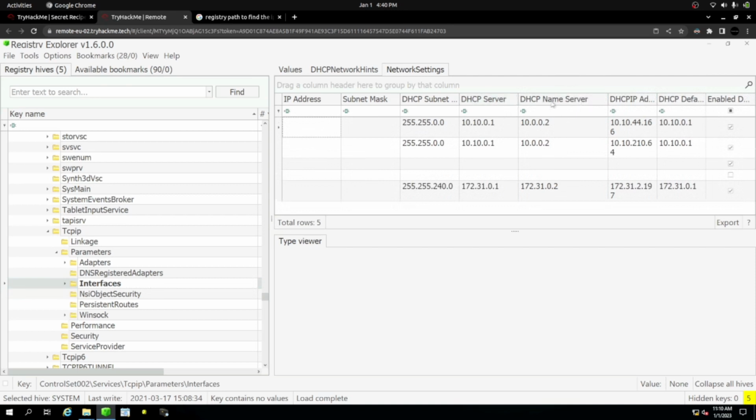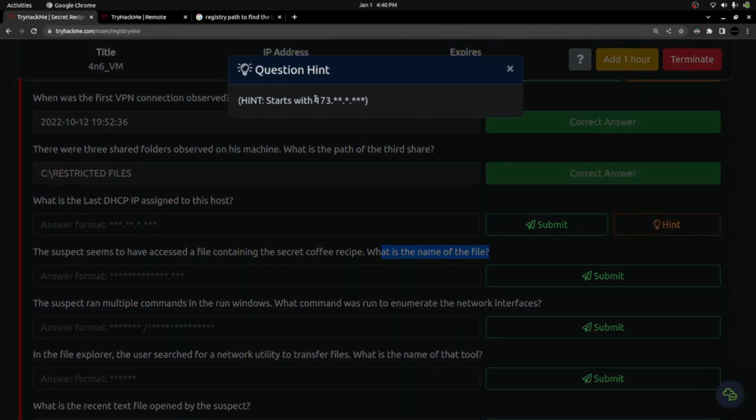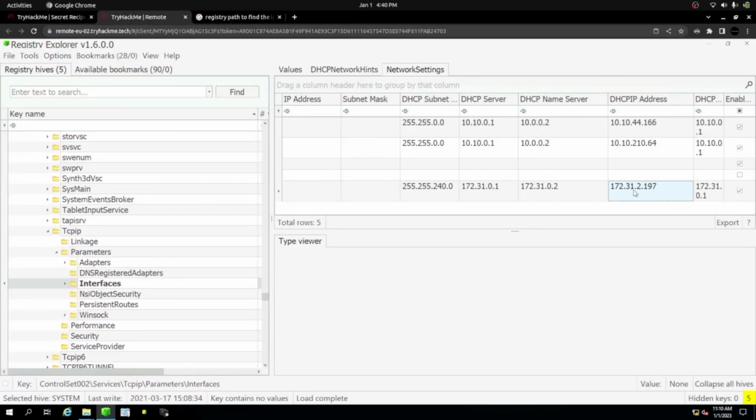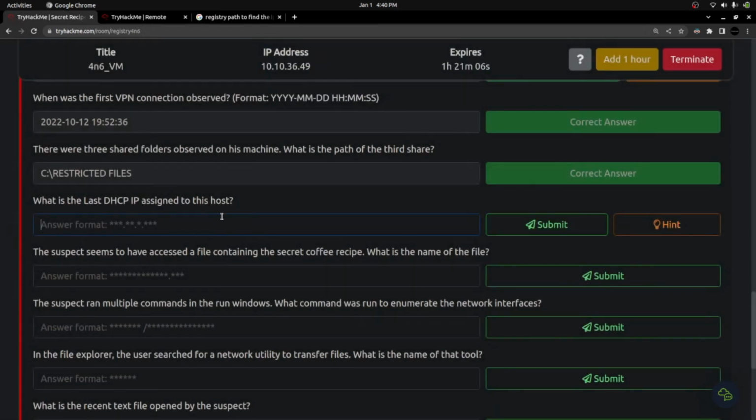Okay, this one is the DHCP name server and the DHCP server IP and its subnet. And look at this. This one is the DHCP assigned IP address, 172.31.2.197. Actually, they gave the hint. The IP begins with 173, but it's a wrong answer. 172 is the right answer. So they gave this hint wrongly. So here is the IP address. Let me enter this. This would be the right answer.